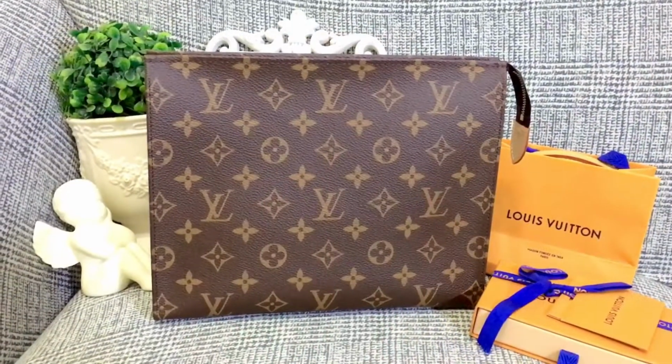I have a conversion kit. I have transformed her and I use her as a shoulder bag and as a crossbody bag. And what's not to love about the Louis Vuitton Toiletry Pouch 26?